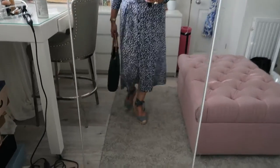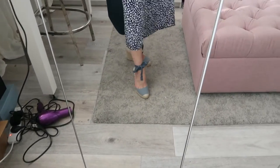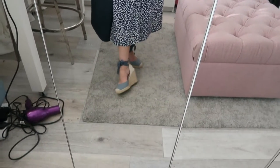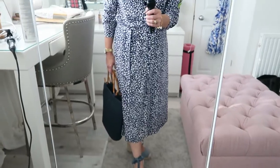I need some navy espadrilles in my life. These are too light. Don't get me wrong, I wear these a lot. But navy would have been better with this dress. I'm going to go on the hunt for some, I think. So I'll see you when I get back. I might even, if it's really pretty, take some film there as well, because it was a nice little spot. We'll see.